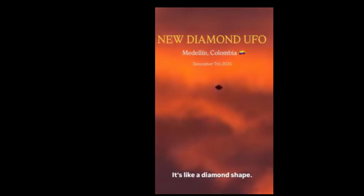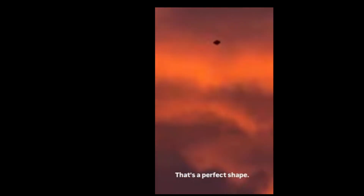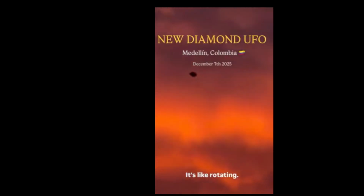Is that? It's like a diamond shape. Bro, what is that? Yo, that's not a balloon. That's too big to be. Bro, that's like a diamond shape. Look at that. That's a perfect shape. Bro, what is that? It's like rotating. It's rotating? Yes, look.